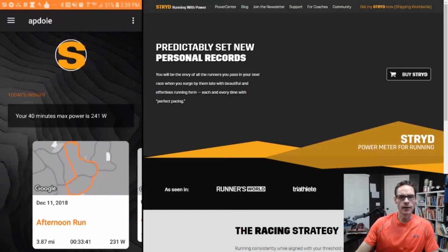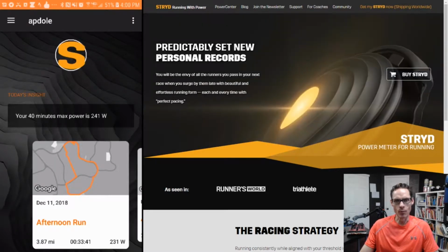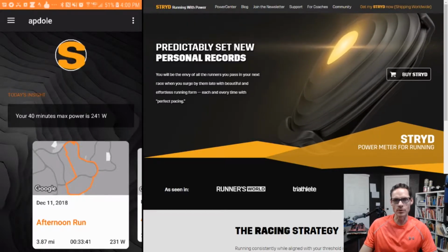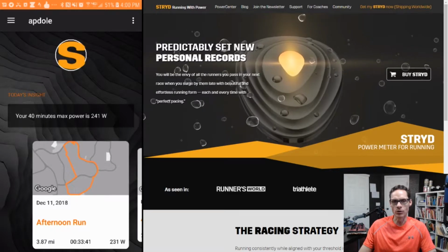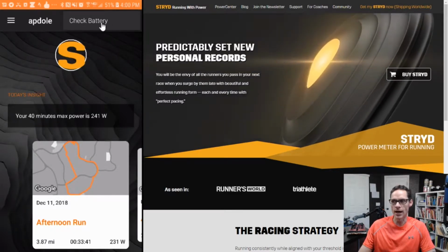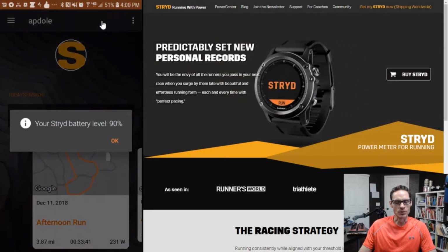Okay, so what I have up on the screen is the STRYD app from my phone on the left-hand side. You'll notice my last run was December 11th. I want to point out that I use this every time I run, 4 to 5 times per week. I haven't gone that long without it. I'll get more into why it shows the 11th. It's really easy to check the battery. If I go up to the top, I can check battery right here. Tells me it's at 90%.